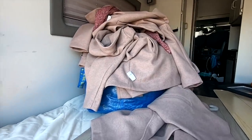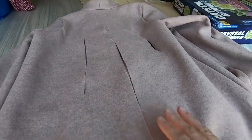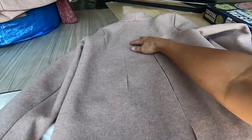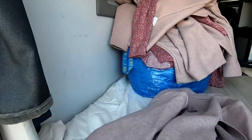Okay, so now, for this pile of coats. Got a medium. I'm going to inspect the damage here. Three slashes down the back. Okay, what could I do with this? Depending on the slashing, I was thinking about maybe putting a panel or something, like cutting up one of these and using it as a part to make a repair, or maybe a decoration.